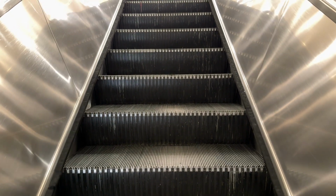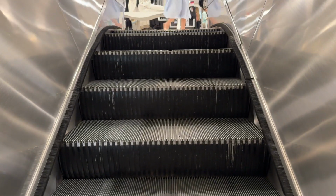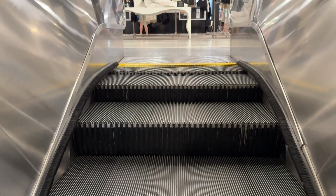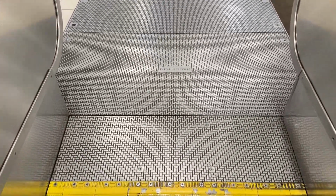Anyways, I'm not going to go all the way up because of time limitations, and also the escalators are pretty much the exact same. So we're just going to go up and come back down. How does that sound? Sounds good, Jim. Yeah, I'd much rather do that.